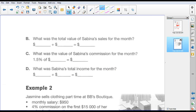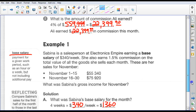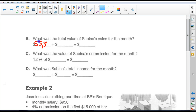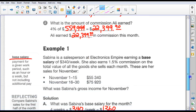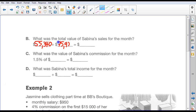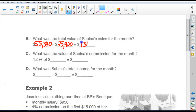So what was the total value of Sabina's sales for the month? Well, we know from previous that it was $55,340 for the first half of November. And for the second half of November, it was $75,920, for a total of, let's add those two numbers, 55,340 plus 75,920 equals 131,260. That is an awful lot of sales. She must have sold an awful lot of televisions and stereos.